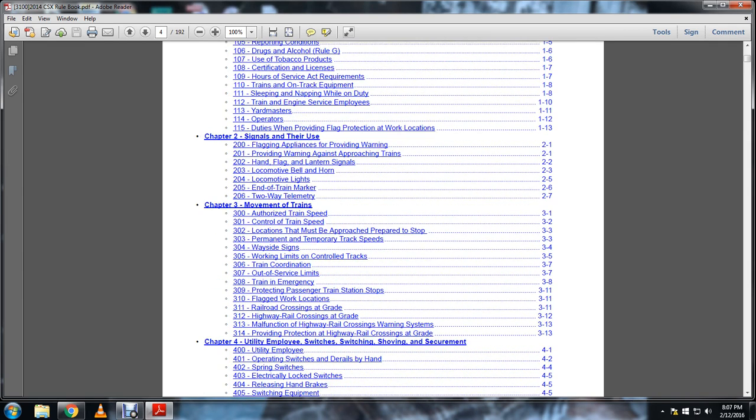Chapter 3, Authorized Train Speed. Control of train speed, locations that must be approached prepared to stop, permanent and temporary track speeds, wayside signs, working limits on controlled tracks, train coordination, out of service limits, train and emergency protection, passenger train stops, flagged work locations, railroad crossing at grade, highway-rail crossing at grade, malfunction of a highway-rail crossing warning system, providing protection at a highway-rail crossing at grade.